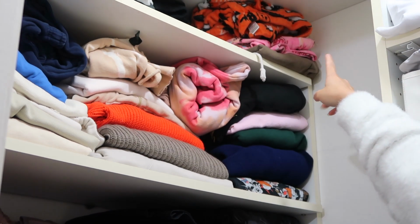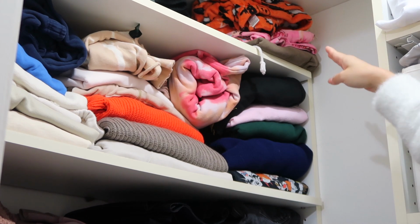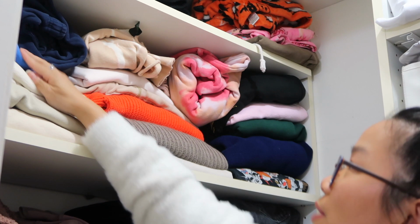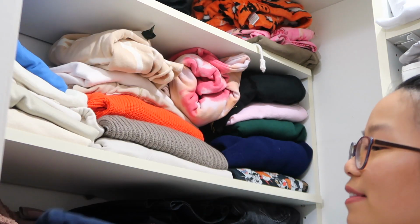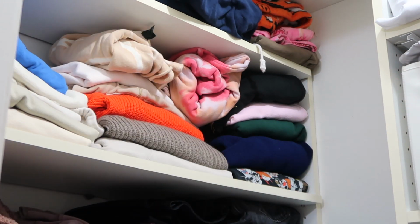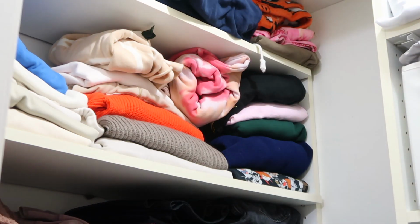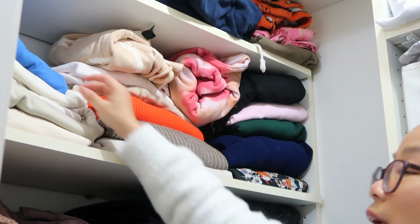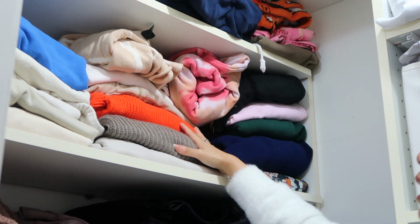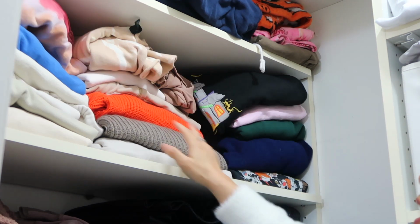Up there I have like sweatpants, and I'm probably not going to reach up there because they all work, so I'm going to keep them for now. And I also have some sweatpants here that I will put up here, and I do have some Sporty & Rich sweatshirts. This one I'm actually selling. It's a cropped Sporty & Rich, and I don't really reach for that one. I did go through these, and I am keeping this. I don't really wear turtlenecks, but I thought that it'll be an essential to have 1 or 2 in my closet. So not too much.